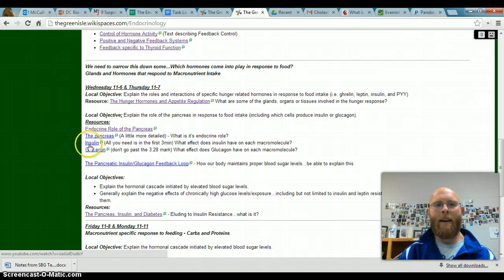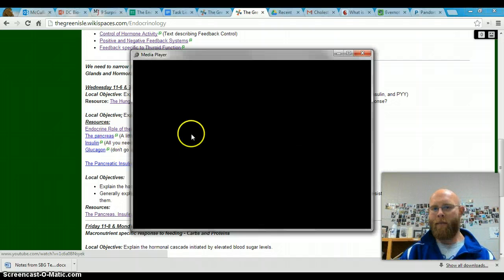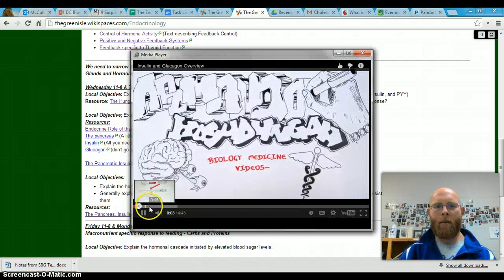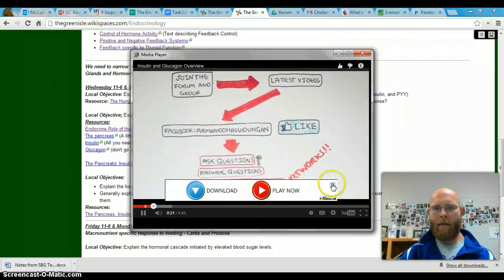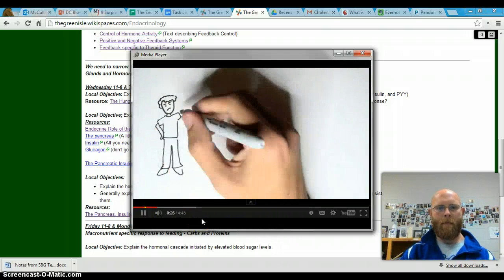about the pancreas, its role in producing insulin and what it does, and glucagon, because these are all going to play a role. But the pancreas not only has a digestive role, it also has an endocrine role. And like I said, we're going to be focusing on the endocrine role of the pancreas. Armando Hasudungan, biology and medicine videos. Let's skip ahead here.